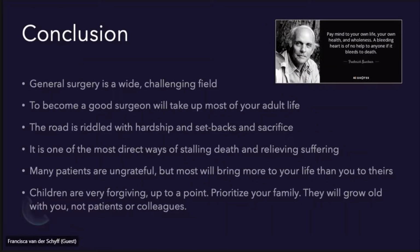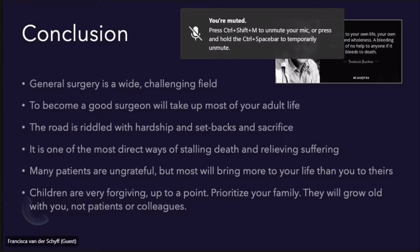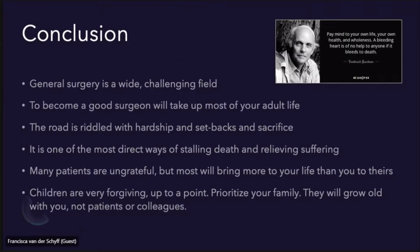So in conclusion, general surgery is a wide, challenging field. To become a good surgeon will take up most of your life. The road is riddled with hardships and the most direct ways of staving off death and relieving suffering. Many patients are ungrateful, it's true, but most will bring more to your life than you bring to theirs.